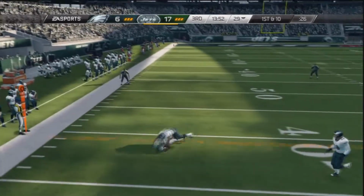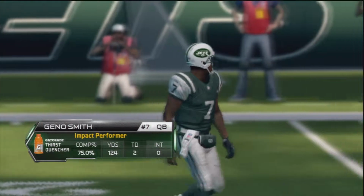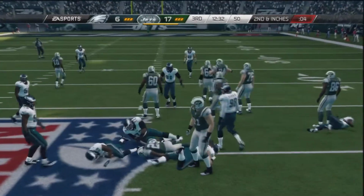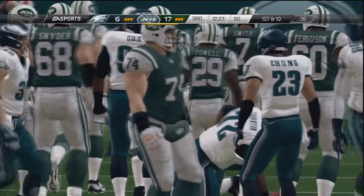And first play of the 2nd half, and he finds Givens, who has the 1st down and his 3rd catch on the day. There's Geno Smith's stats on the day. 75% of his passes have been completed. So now 2nd and inches, handoff Powell, and Powell is then hit, but he does get the 1st down. Cedric Thornton on the tackle.